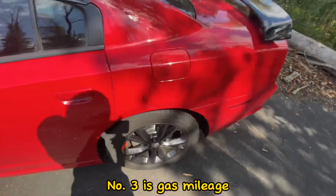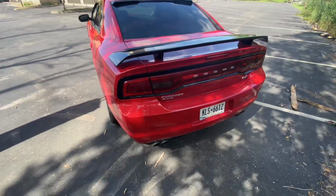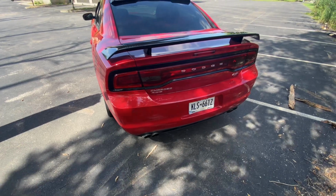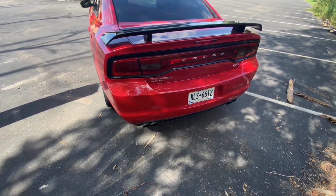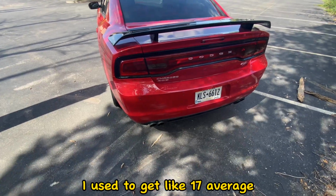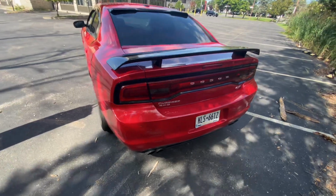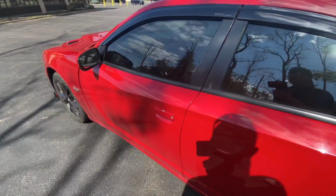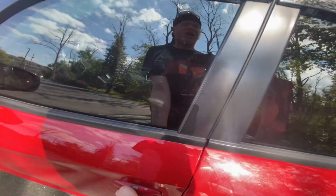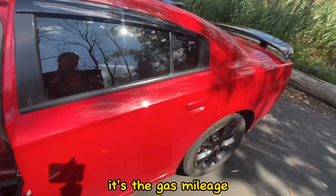Number 3 is gas mileage. I know this is not an economy car, you're not supposed to get good gas mileage, but don't buy this car if you're expecting good gas mileage. Back then when I was driving to school, I used to get like 17 average. Average speed was 55 miles an hour, so it wasn't too bad. But I'm just mentioning that as one thing. Don't expect great mileage unless you drive with a soft foot, because I drive with a lead foot. So that is number 3, the gas mileage.